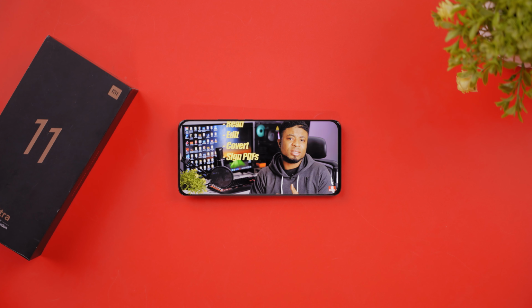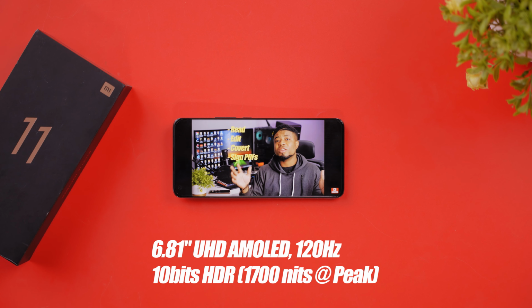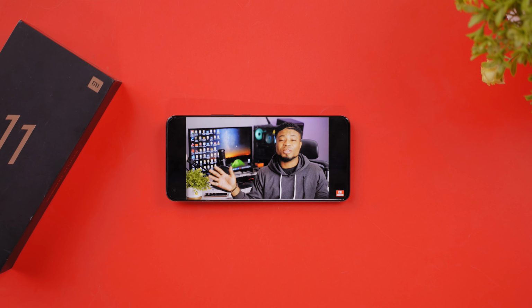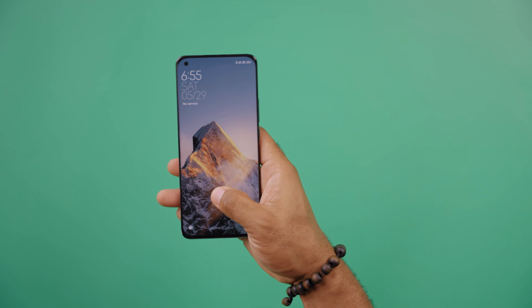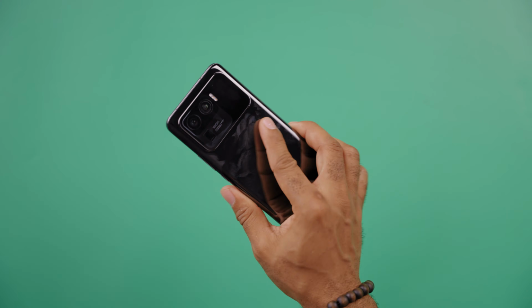You get a 6.81 AMOLED panel with Quad HD Plus resolution, that's 1440p, 120Hz refresh rate, over 1700 nits at peak brightness. Now that's the brightest screen on a smartphone right now, and it can display up to 10-bit colors. This might seem like a lot of jargon to a lot of people, but what I'm trying to say here is that this is the best display on any smartphone, even better than the Samsung Galaxy S21 Ultra. Yep, and Samsung did actually manufacture this display.